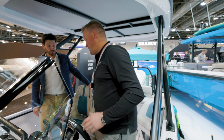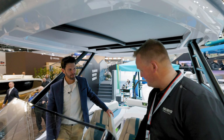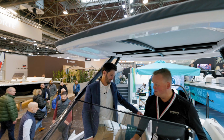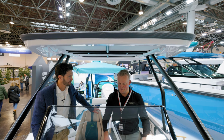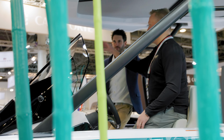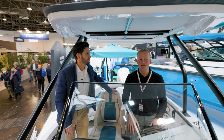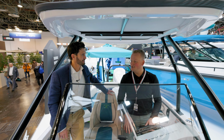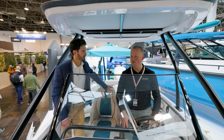I'm not sitting. Every now and then I do that, but actually, flipping up this bolster and leaning towards this, this is like a half standing position. This is absolutely my favorite position to drive. I can see very nicely above the windscreen. I get the wind in the hair, which I also love. And you have fabulous control of the boat.